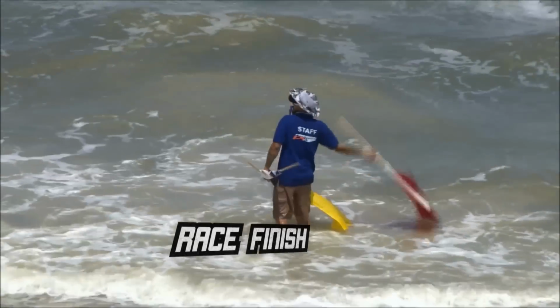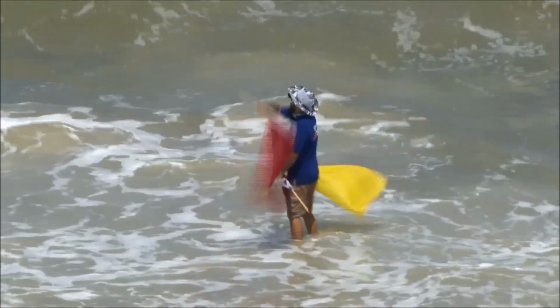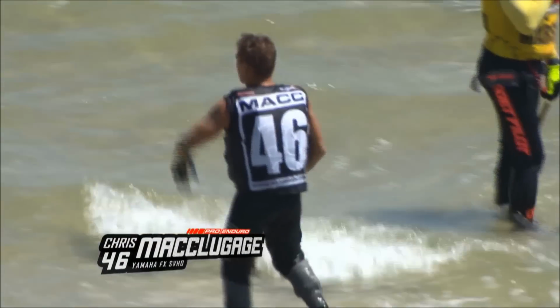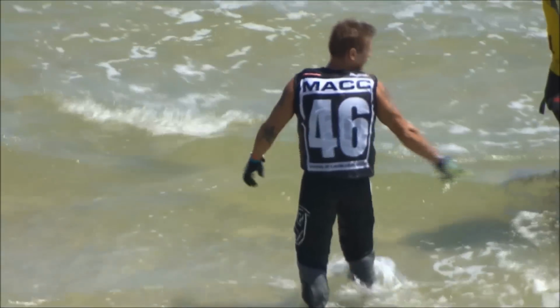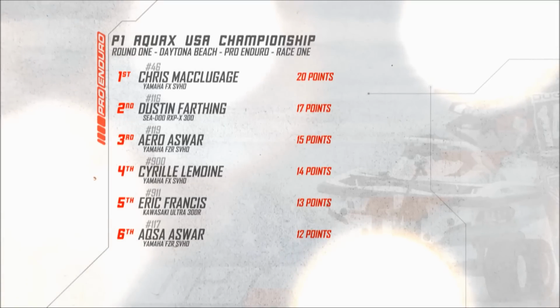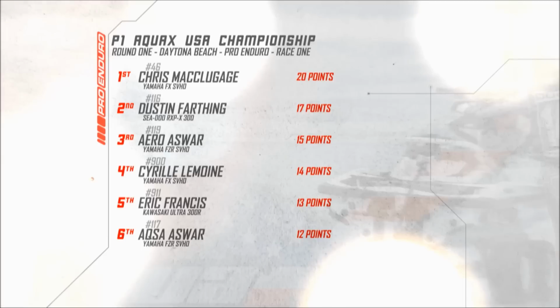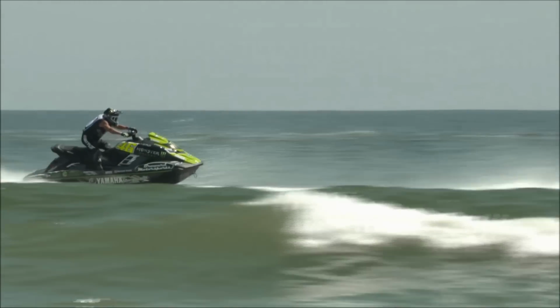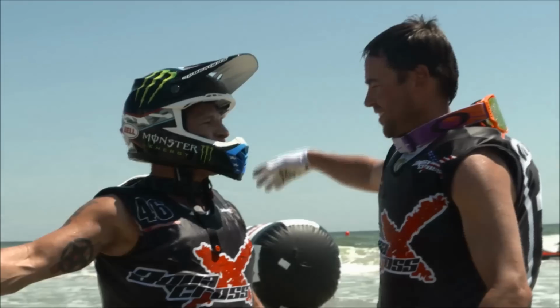It is red flag. So close to the end of the heat, they go ahead and call it, and the win goes to number 46, McCluckage. So let's get confirmation on the results after race 1. In first place, Chris McCluckage. Just behind him in second, it's Dustin Farthing. And then in third, the young gun, number 119, Aero Aswar. So a great result for Chris McCluckage there in the Pro Enduro Race 1.